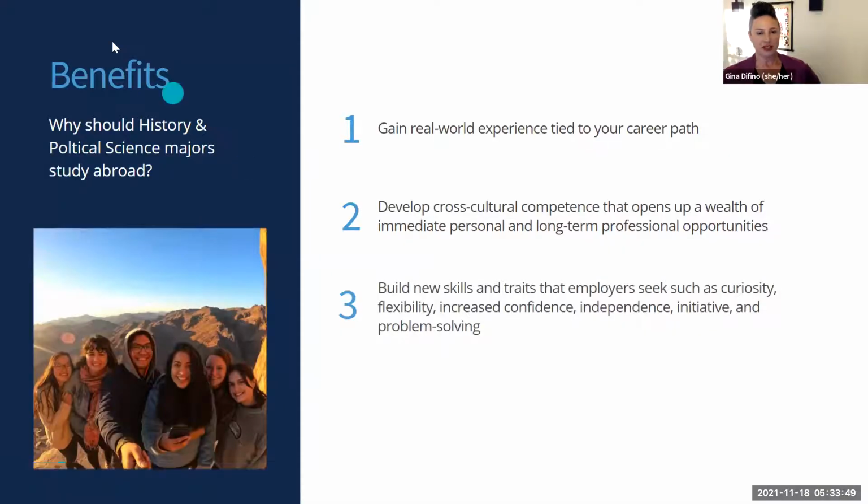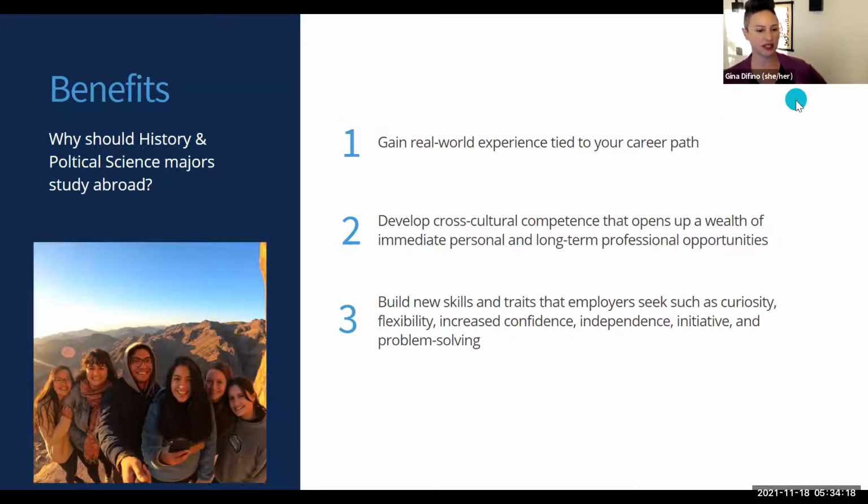Some of the benefits of study abroad are general to anybody who would take the opportunity to study abroad. You can gain real world experience that's tied to your career path. For history and poli sci, this might be in very practical research-oriented questions. It can be with courses that you're looking for in your academics. It can be in lots of different modes. So study abroad isn't just one thing. There are lots of different ways and experiences that you could have while you're studying abroad.